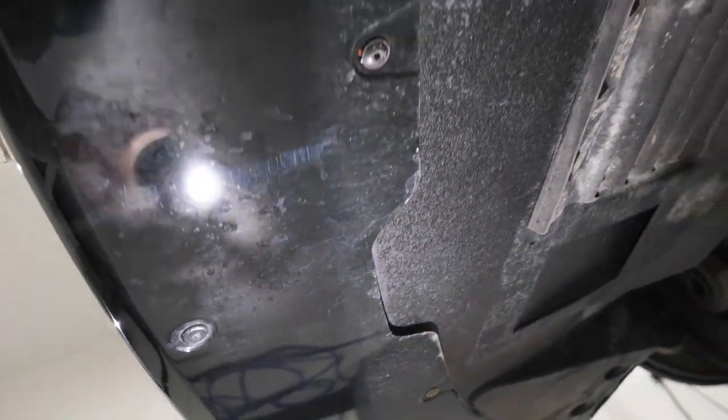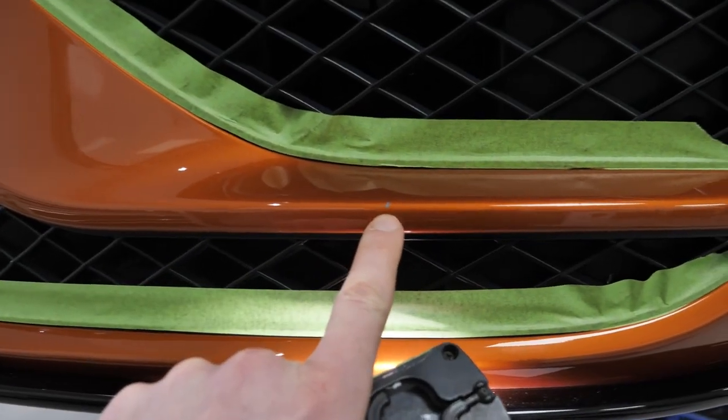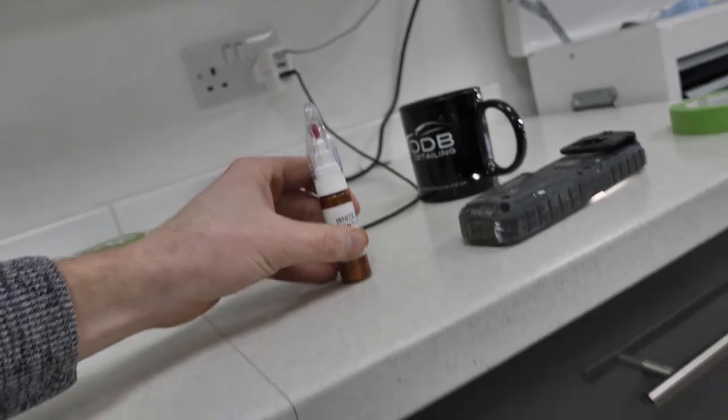On the underside, the cloudy, patchy areas here. I know it's the underside and it's going to be staring at the curb eventually, but we're going to get this nice before the car leaves. Nice chip. Good job, we got a touch up.